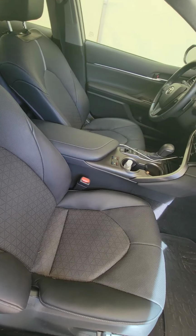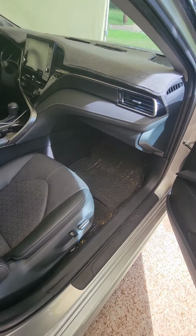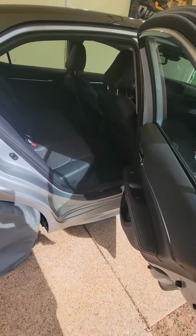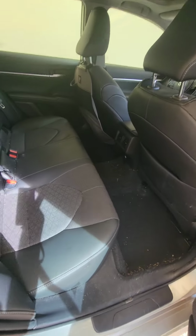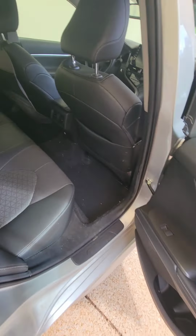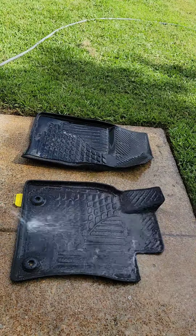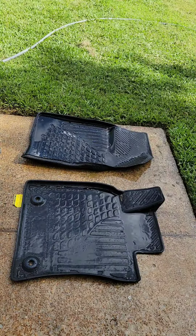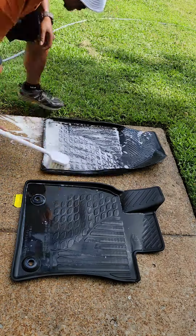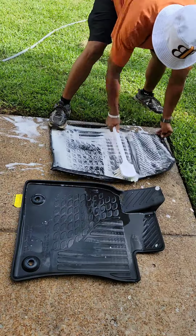Clay bar is complete and she's looking a lot better, guys. So let's take a look inside and see what we have to take care of. We're going to do a basic interior detail, which is going to include the traditional vacuuming, wiping down all the interior surfaces, and then I'm going to treat the leather with Leather Coat Max, another product from Duraslic. It's a 3-in-1, it cleans, it protects and conditions, and it'll last you probably about a year.